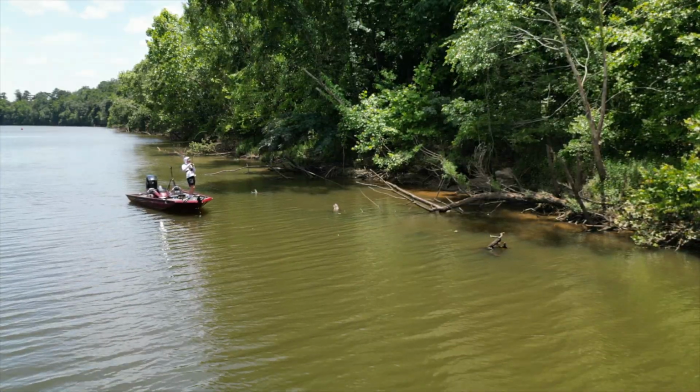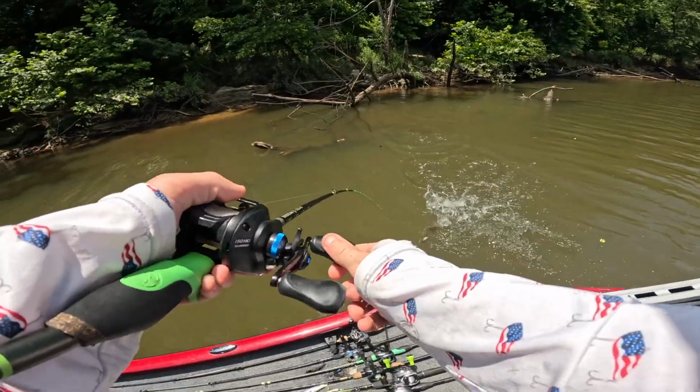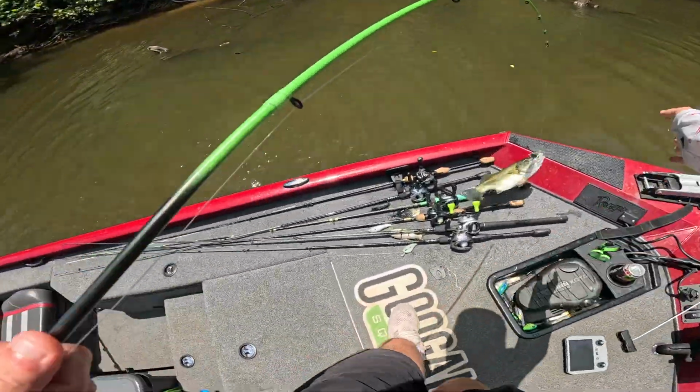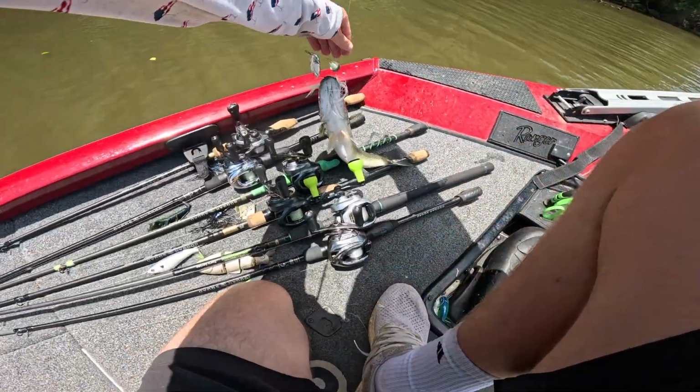Oh, we're hooked up. There's a fish. We're on. Right in the structure, right where he should be. There we go, baby. We're hooked up. Get up here, buddy. Ooh, that's not a bad fish at all. Wow. Not a bad one at all.